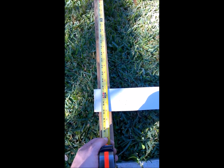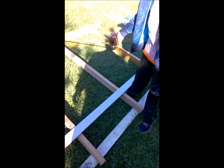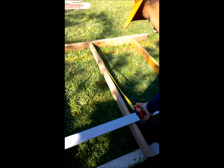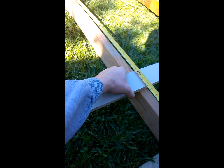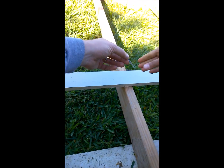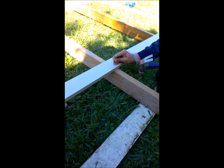Alright, 50 inches right there. Okay, Sim, take this over to the third one and show you 50 inches. It needs to come this way. Alright, put a nail in. Too close to the edge. It might split. Yeah, there you go.